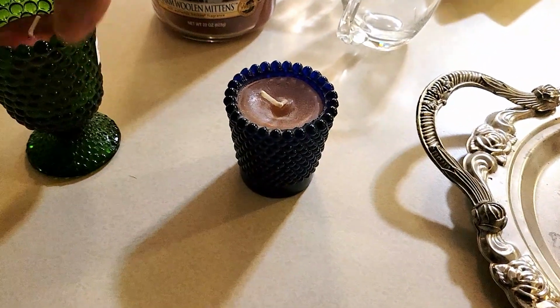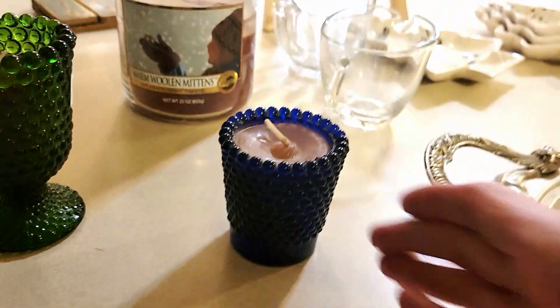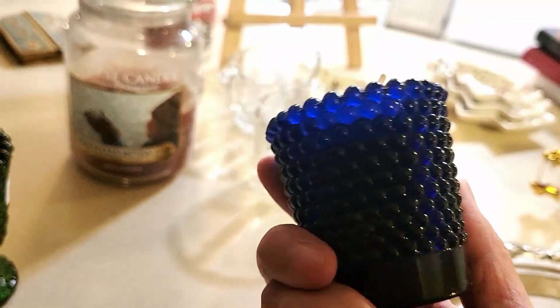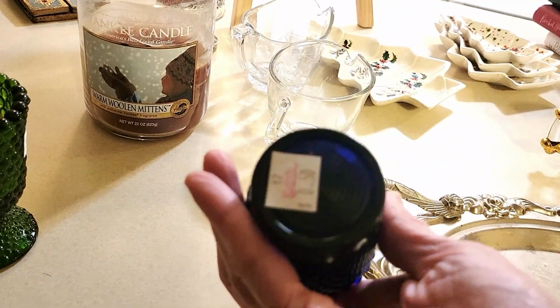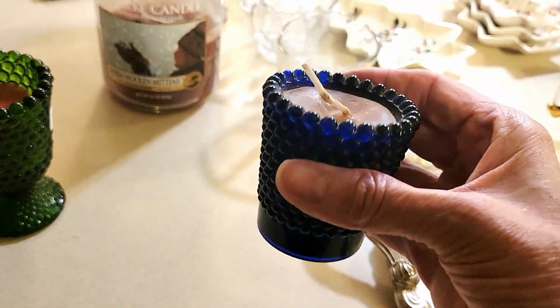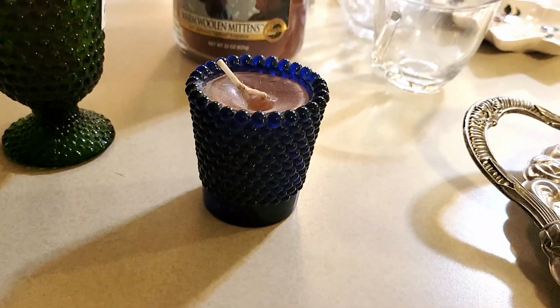But I was comparing because I found this beautiful cobalt. It's hard to see the color. There you go. With a candle that's in it. And I only paid 50 cents for that one. And that one's gonna go on my Etsy shop as well for about 24.